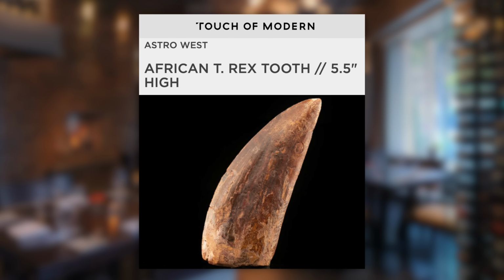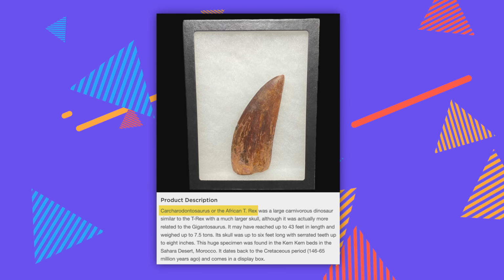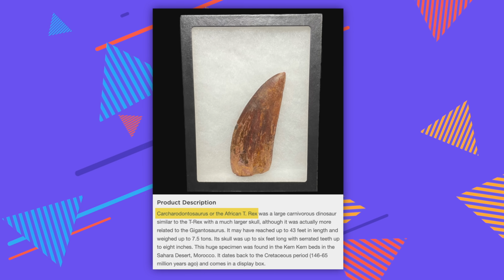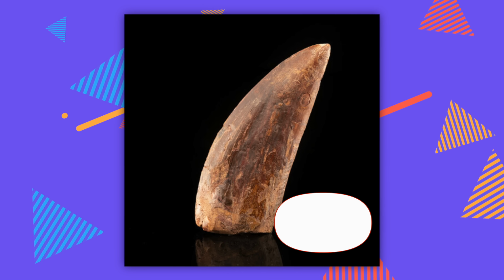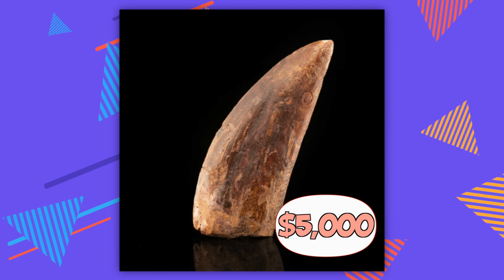Next up, we have the African T-Rex tooth. Wait. I'm gonna let you go ahead and try and pronounce this. This is from the Carcharodontosaurus, or the African T-Rex. Now, it was originally $10,000. However, they had no takers, so they had to lower the price to only $5,000 because they stole it from Hobby Lobby.